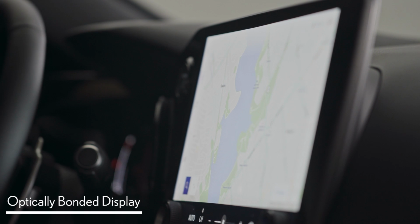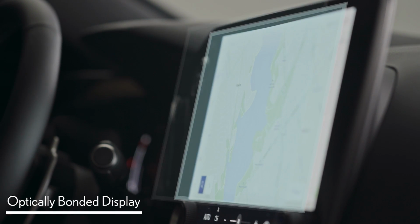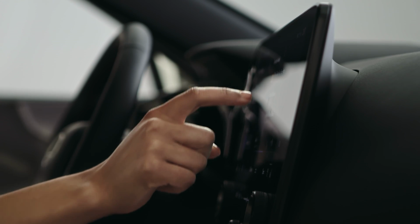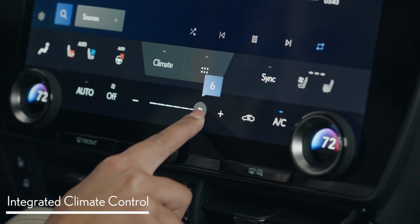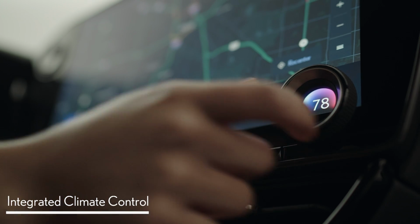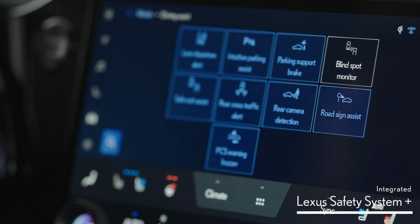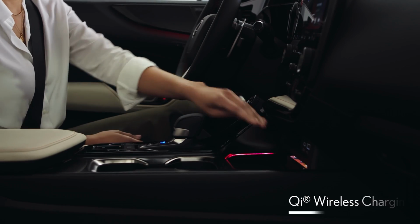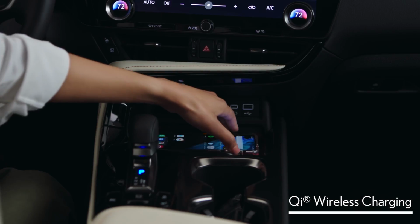We're going to have an optically bonded display. And what that means is it's going to reduce the glare, similar to when you're looking at your smartphone. Easy touch screens to do temperature, climate controls. That is really cool. Look at that. They're just tweaking the temperature. The other thing we're going to see is, well, it's easy to turn on and off and adjust the blind spot monitor and other commands. It's easy to charge.